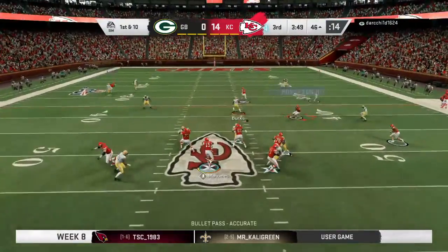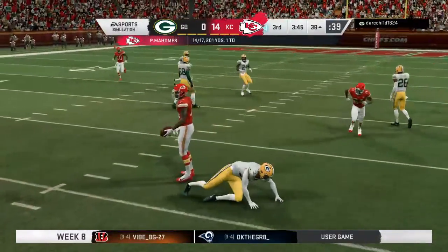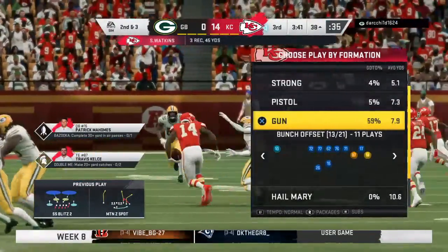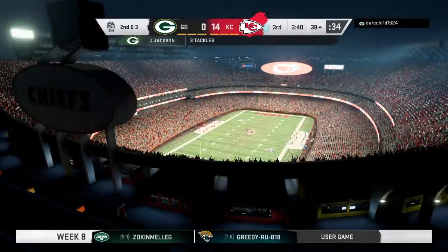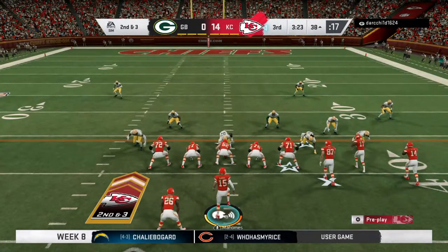On first down, Mahomes. And this is caught by Watkins. 7 yards, the pickup on the pitch and catch. It's a gain of 7. Brings up 2nd and 3. Able to get 7 on that first down pass play. 2nd and 3.